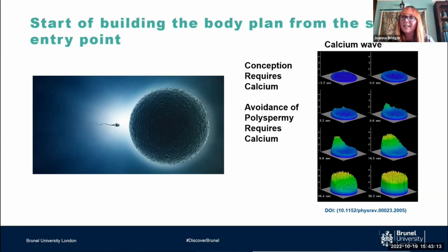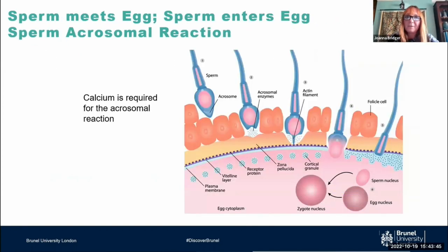So this is already setting up some asymmetry, and we are then going to get axes developed from this first point where the sperm hits. And you need calcium. This is the calcium wave, and calcium is released in the egg. A really healthy egg needs plenty of calcium and what we call cations, so maybe some sodium too. So it's important to have plenty of those cations around.